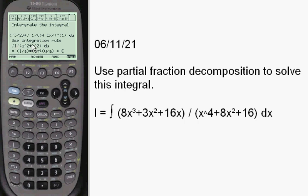1 over a squared plus u squared equals 1 over a times arctangent of u over a plus c. Again, we put that in here. So 3 halves integral of this here. Integrate, and here's the answer, minus 3/4 times arctangent of x over 2 plus c. So this problem here has two answers. This problem here, which we just integrated, is minus 3 halves times x over 4 plus x squared to the 1 power, minus 3/4 times arctangent of x over 2, plus c.